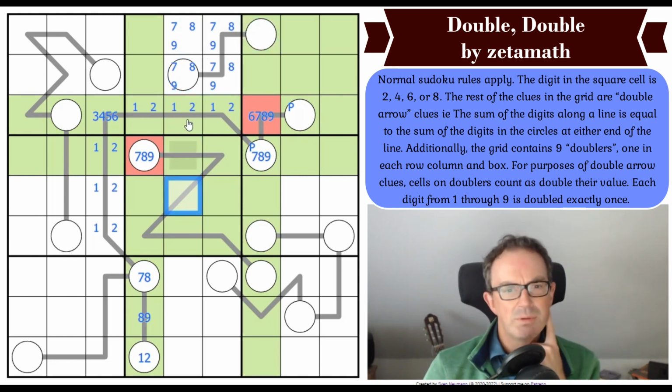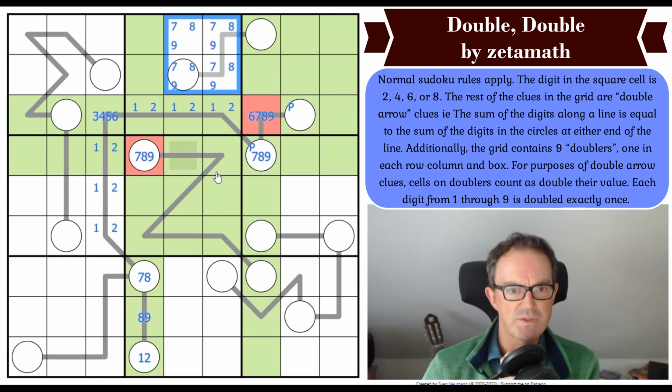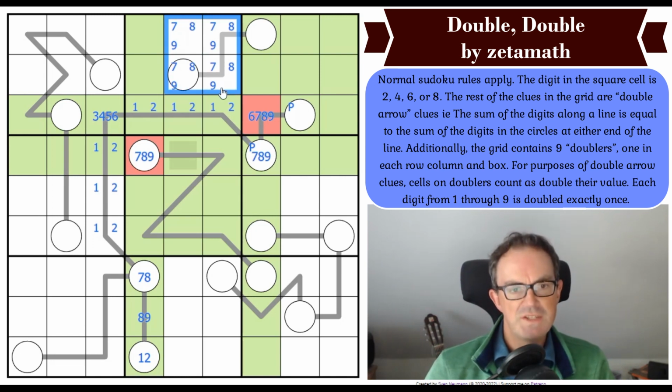But hang on, I could have doublers up here. In fact, no, hang on, I've got to have a doubler up here. Oh, bobbins. Once you could have doublers, it just becomes too open again. Like, even if these are massive, you know, this could be doubled. I'd love to know what the other digit is in here, actually. That might give me some sort of ability to work out what can and can't be doubled.